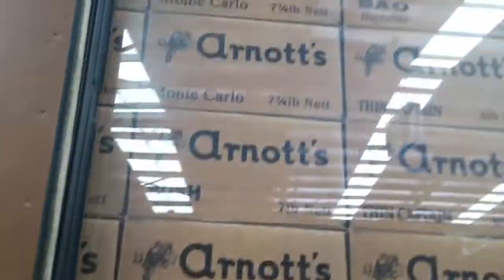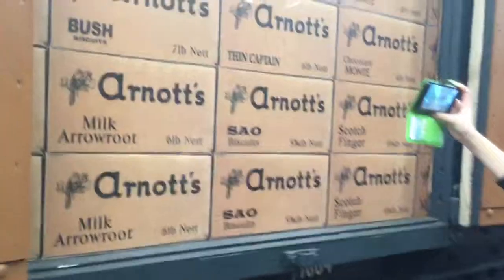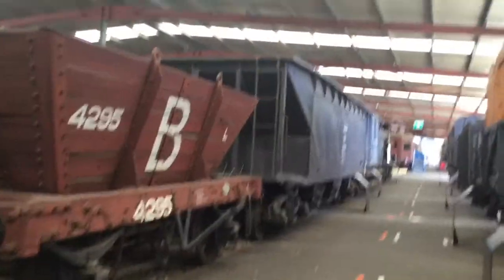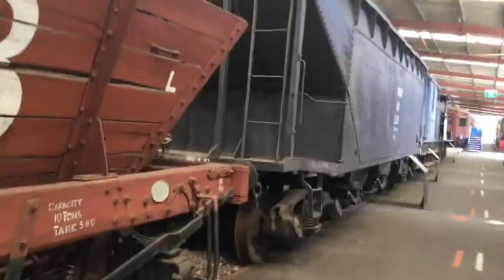Look, ginger nut, chocolate Monty. That's like a different type of food. This carriage looks like a ballast train, like where you do track work. These ones look like a ballast train. Yeah, it does.